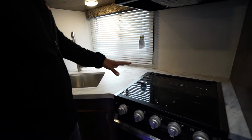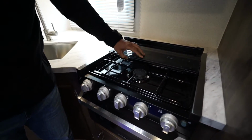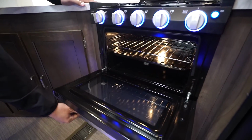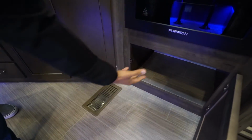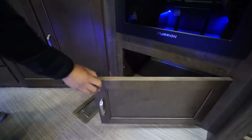Over to the side is your 3-burner cooktop with a glass cover. That way you can use that as prep space. It, of course, folds up and back just like so. The knobs do light up, and the oven is underneath if you want to do some baking. Underneath the oven, good storage there. Just kind of want to open it up to show you how deep that is. It's perfect for pots and pan storage right there.